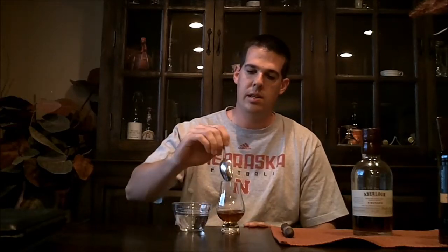So I like to enjoy my Scotch with a little bit of water in it. I'm probably going to do about 2 teaspoons for this much Scotch. And then I'll taste it. If it needs more water, I'll add more. And just a good swirl.